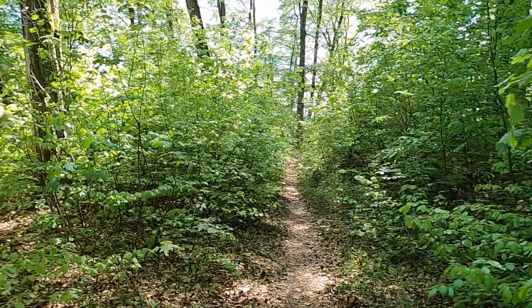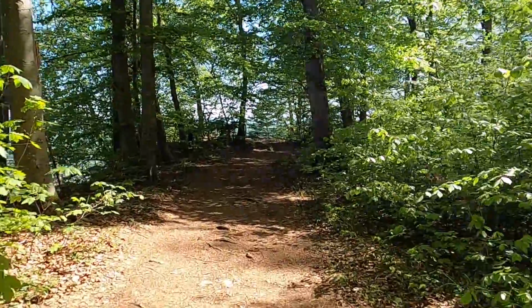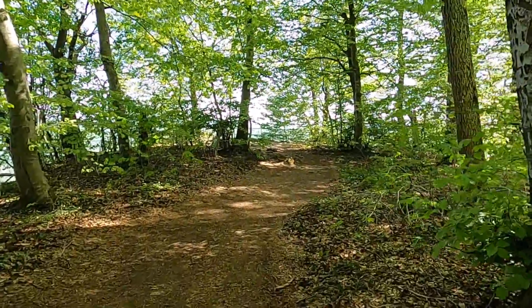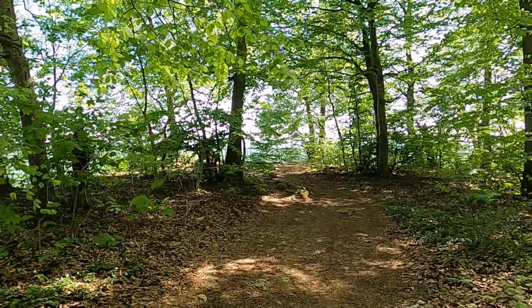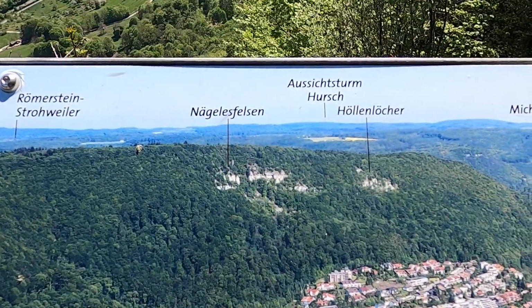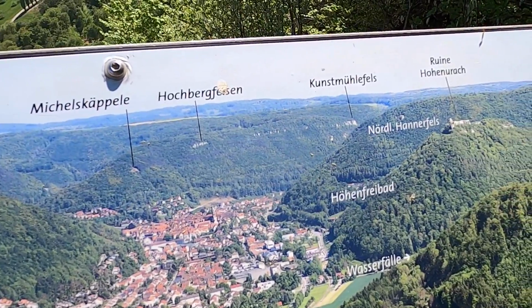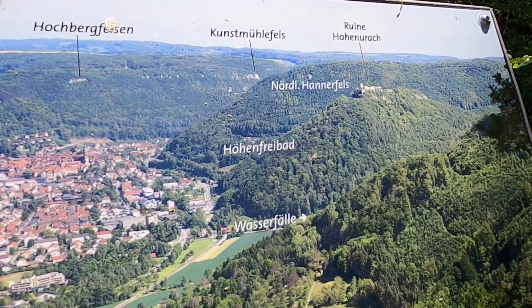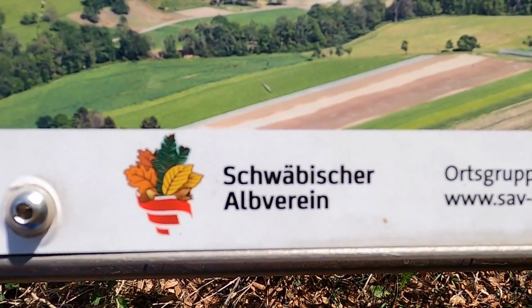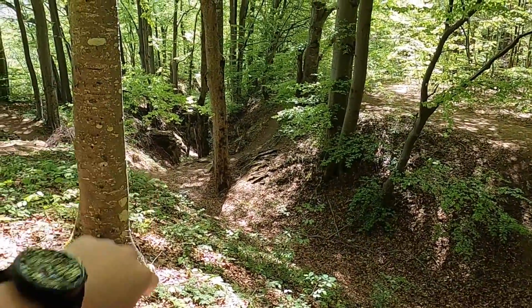We're getting closer to Höllenlocher, but let's check the platform there. This is the Schwäbische Alb. You can also see the Hohen Urach Ruins and the waterfall. But first we'll go to Höllenlocher. If you go down there, then it's the Höllenlocher.